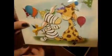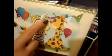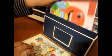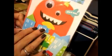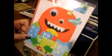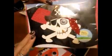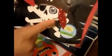So you can see here, little cute characters. Isn't this one just adorable? It's got little wiggly eyes. Little alien. Monster. So cute. Of course it says happy birthday printed on the inside, along with your name. Here's one big pirate. Another eye that's wiggly, I think.